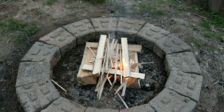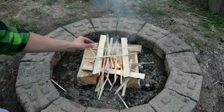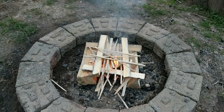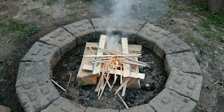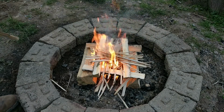So it doesn't take much for it to start going. Now that we're seeing some flamage, you can keep adding some kindling. And now that it's going, you can keep adding to the log cabin.